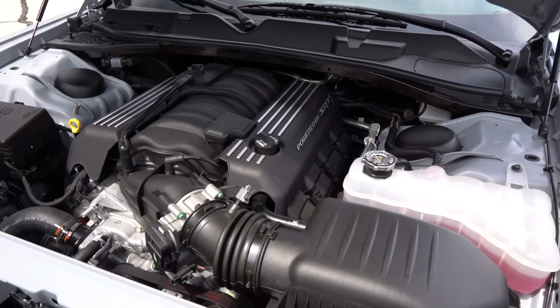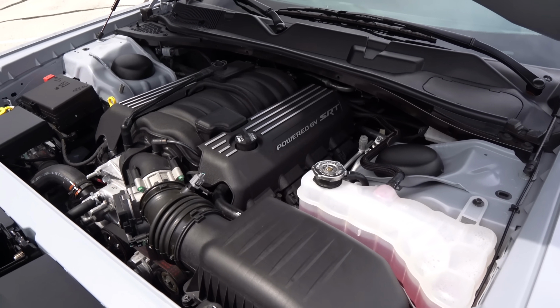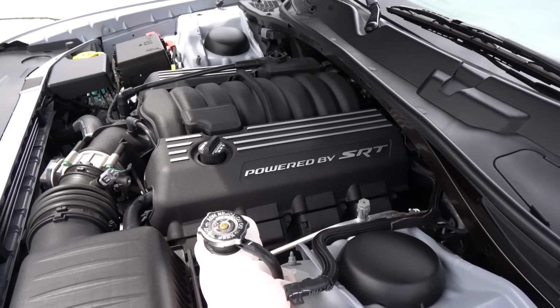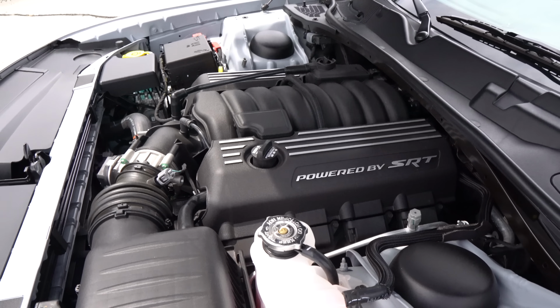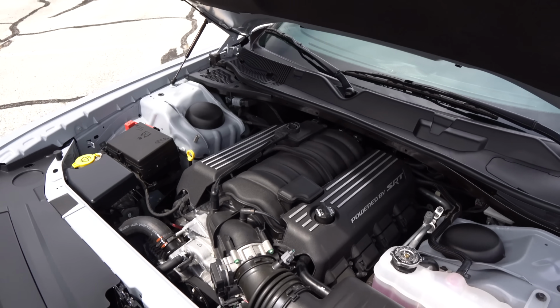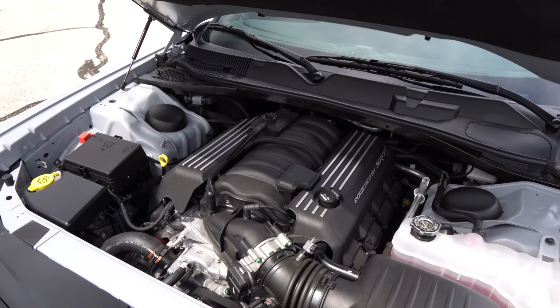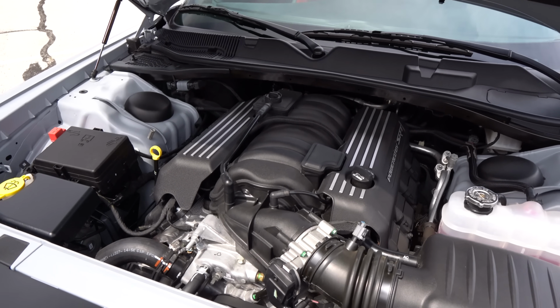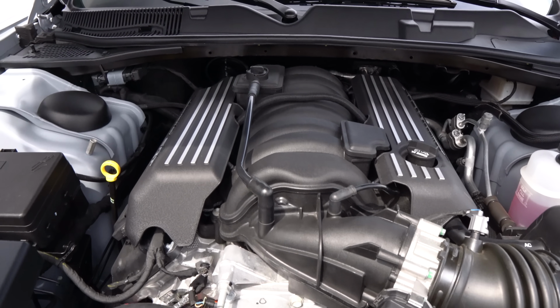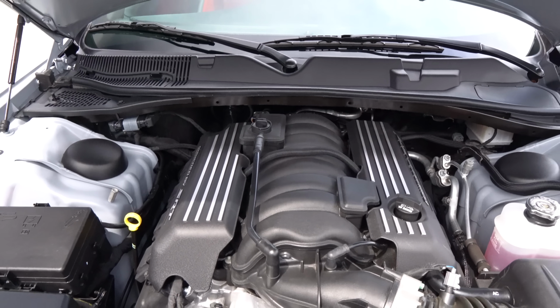The car, she does weigh. That's the downfall, the zonk, is that the Challenger's very heavy, 4,266 pounds, but you know what? She'll still put down a quarter mile time, 12.1 seconds at 112 miles per hour. MPGs, if you're really worried about that and you're looking at this video, I think you clicked the wrong one, but 15 in the city, 24 on the highway.